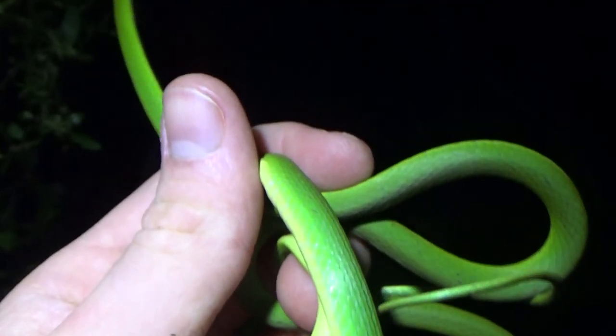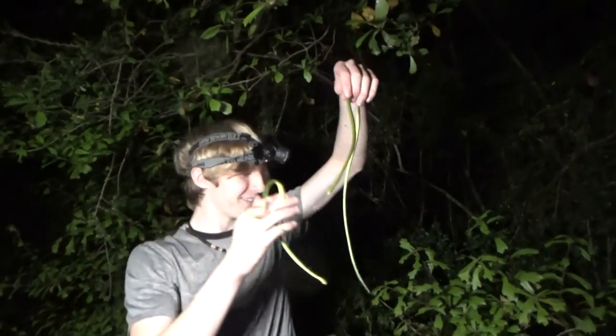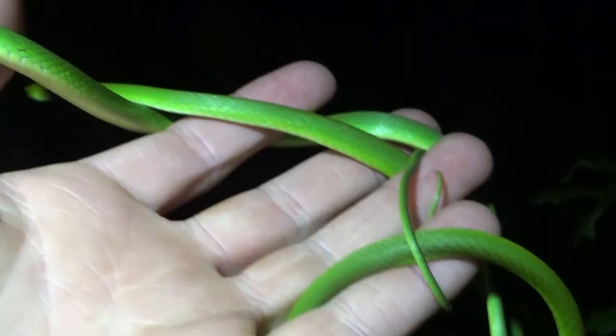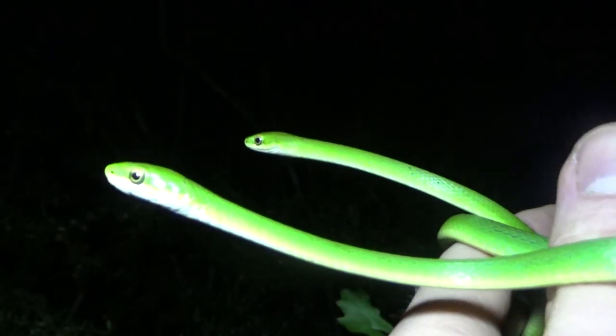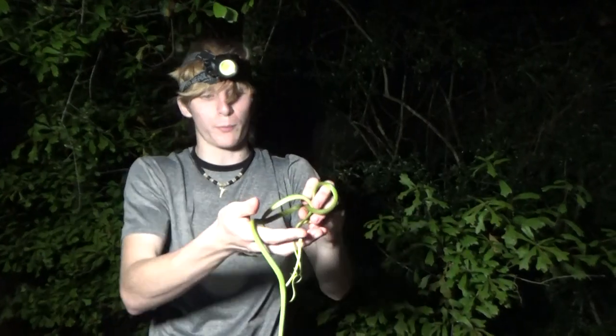Two greens. I've actually never found two greens next to each other like that. That's insane. Beautiful, beautiful snakes. Look at them, all viney and just chilling on these little branches. That is insane to see out here. Look at this, I got a pile of green snake in my hand. This is one of the cutest snakes out here, and they've got those big, pretty eyes. And they're just so, so beautiful.